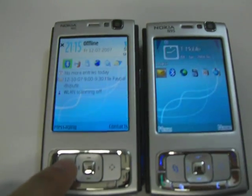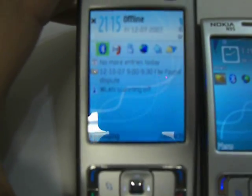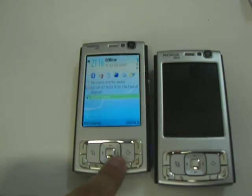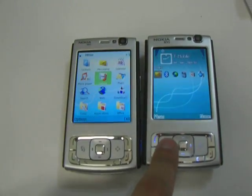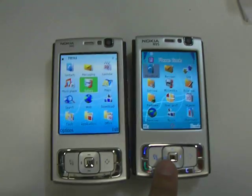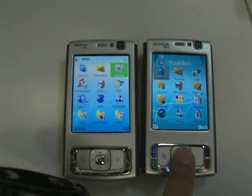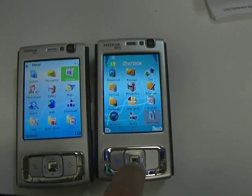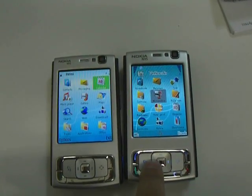Okay, let's go to the menu. By the way, this does not have any wireless LAN. Here the wireless LAN scanning is off. I can scan for wireless LAN. Check out the menu. Check out the menu on this one. See the difference. For contacts, messaging, calendar, phone book, message, log. Try to make a copy of what Nokia sells, but shoddy job.